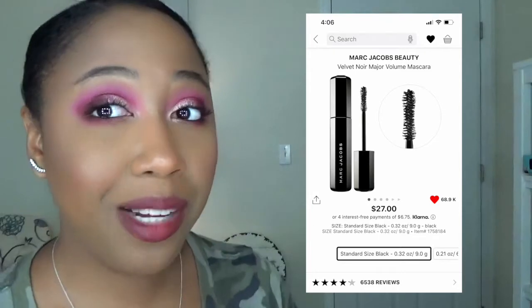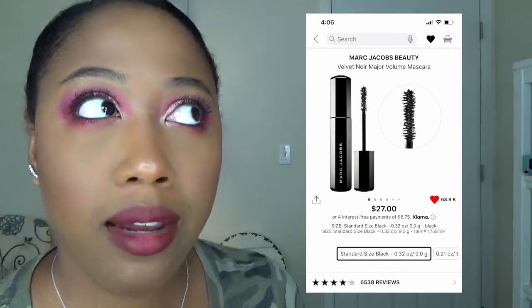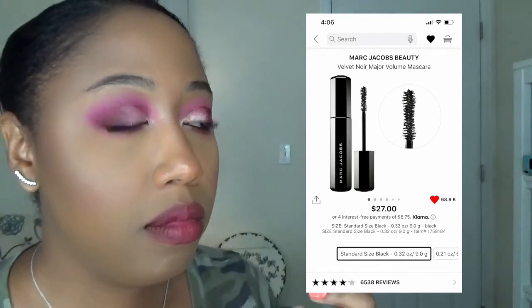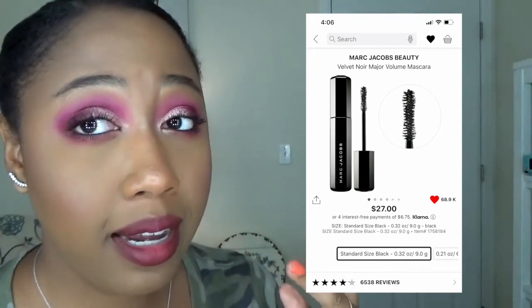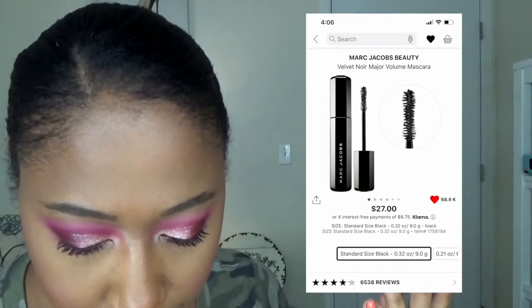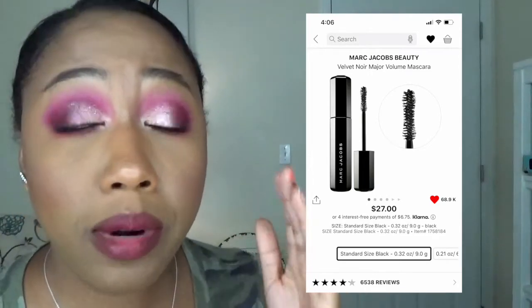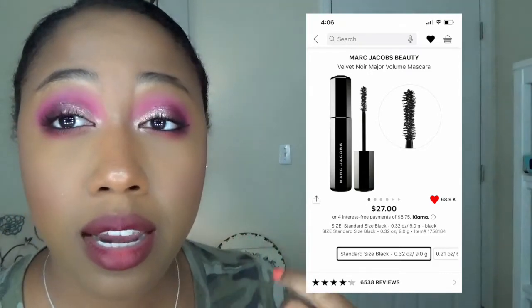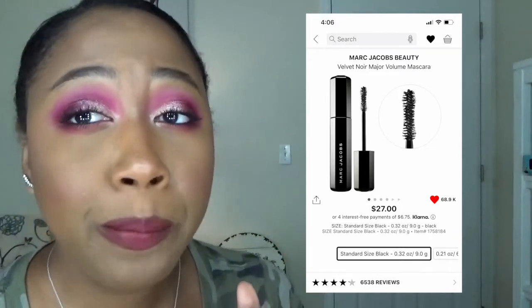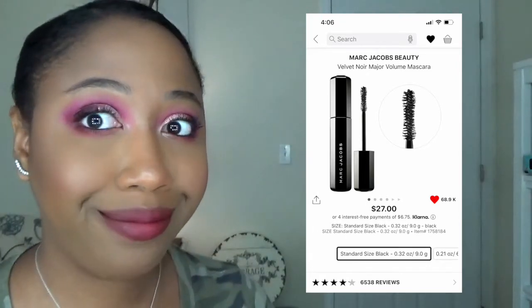As someone that doesn't wear a lot of false lashes, I like mascaras that make my real lashes look fake. So I want something that's volumizing, lengthening, and super black. I don't think it says anything about how black it is. Oh, it does say it's a super concentrated black pigment, so yes please. So I want it to be super black, and I want it to be lengthening and volumizing, and I feel like this has all those things. And also smudge proof, which it does claim to be as well. So I want to try it.